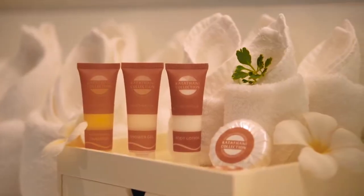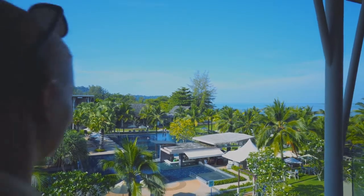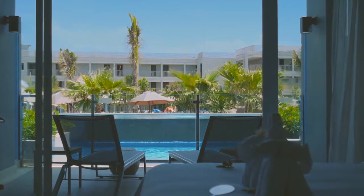Modern bathrooms, free Wi-Fi, and LCD TVs, plus a spacious balcony overlooking the resort ensure your stay is a comfy one.